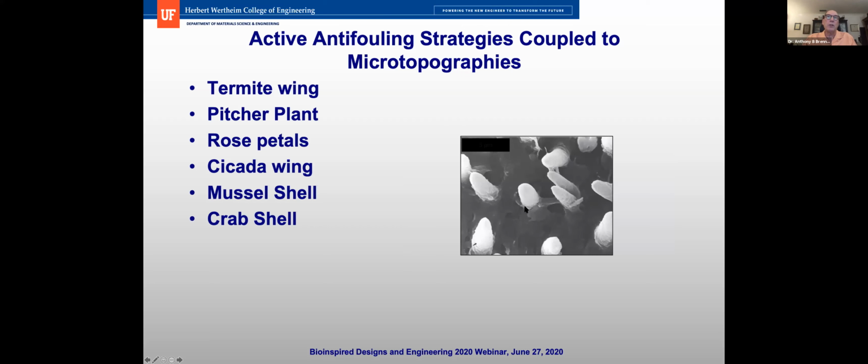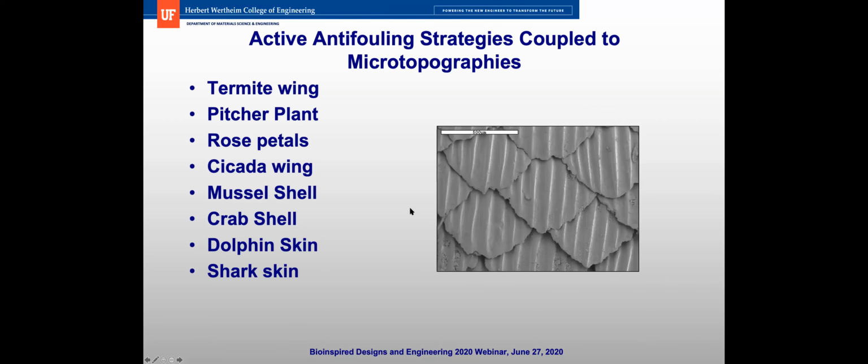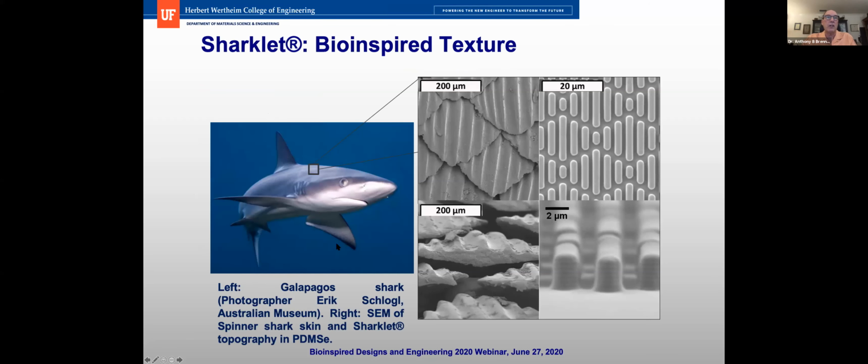Crab shells are similar to the flowers, the lotus leaf, and the rose petals I just showed you in terms of their protrusions. The dolphin skin is another one that's been looked at, and people have tried to replicate it. It's a very complex structure, and it's confounded by the fact that it's pumping oil through it at all times. So there's a positive pressure which helps keep it clean. And then, of course, the shark skin, which is what our interest is. And with that, I'll lead us into the next slide.